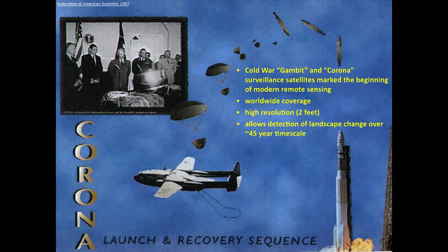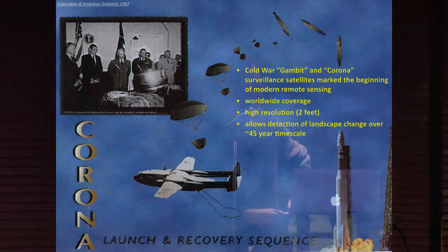And these were the very first Earth-observing high-resolution satellites. And of course, it was top secret in those days. It's declassified imagery now. You can all look at it. But you get some idea of how the technology worked.